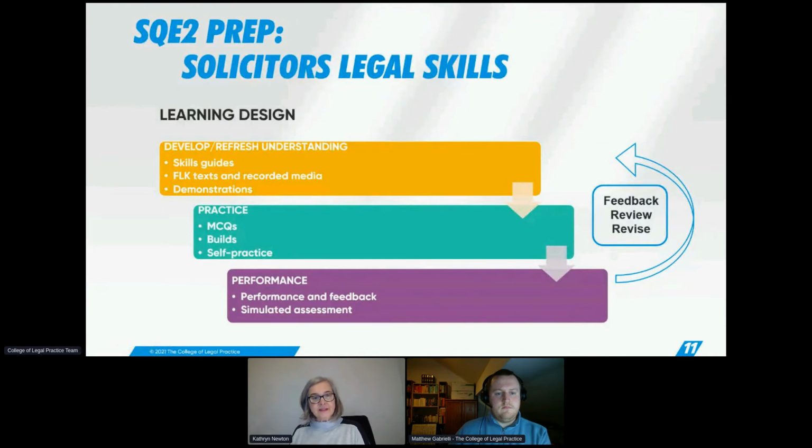All of that then leads into your performance element, where you either submit a piece of written work which is marked by a supervisor, and then you meet your supervisor for feedback, or you perform an oral skill in front of a supervisor and you get feedback on your performance in that skill. And each performance is like a simulated assessment.